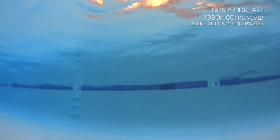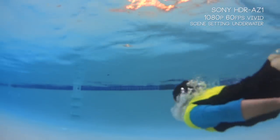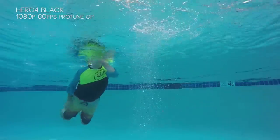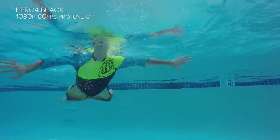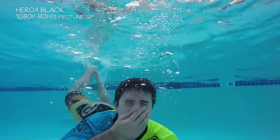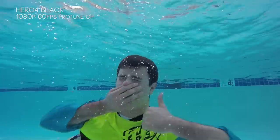So we'll just make this full screen to sell it off at the end. The AZ1 has the potential to be a really good underwater camera once they come out with a flat lens. The Hero 4 Black, right out of the box, looks great underwater. It's sharp. Sure, we can throw in a filter there to make it better, but the results aren't bad.